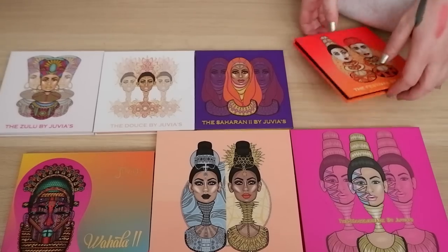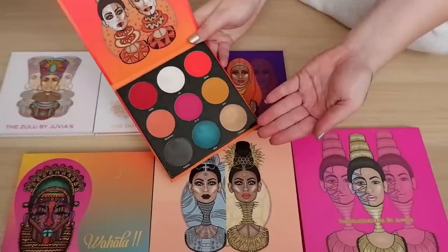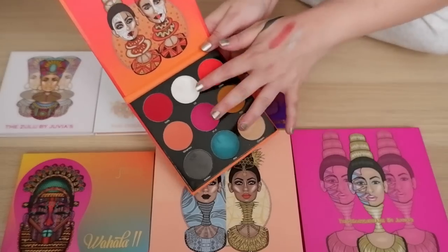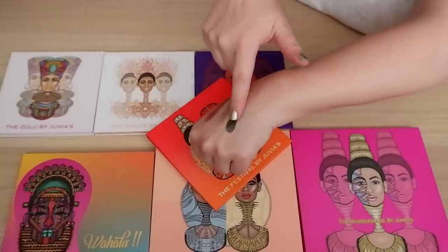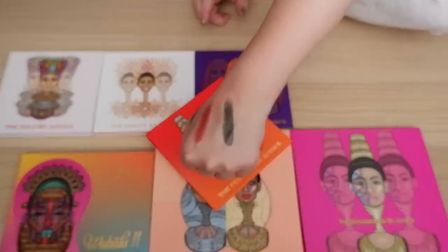The Festival is one that I've seen a lot of people decluttering now, but I just feel this is such a unique color story. This, this, and this, they pull like neons on me because they are so bright. And then this charcoal gray. I mean, it probably doesn't make a lot of sense to have a dark shade that is a shimmer, but this is the kind of shimmer you could potentially use in the crease.